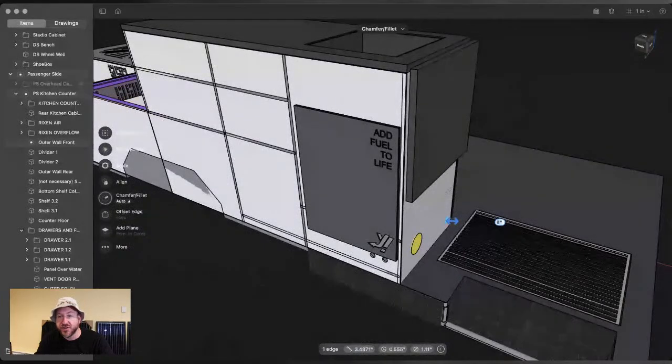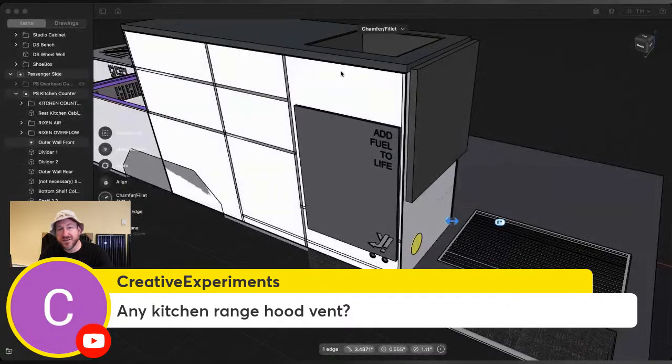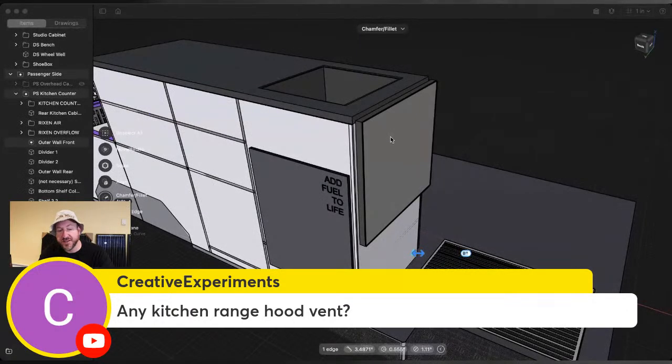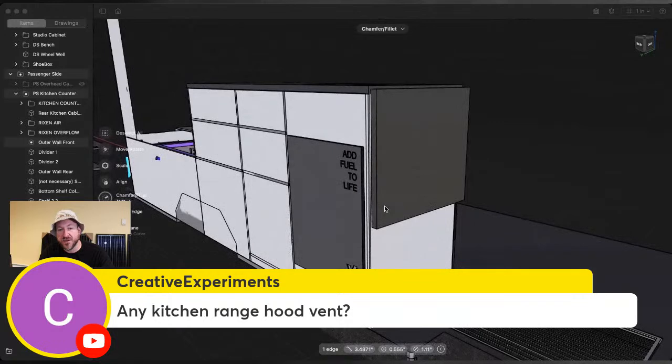Any kitchen range hood vent? No, there's a lot of ventilation in the van. There's going to be a ceiling fan. The side door is going to have a vent in the window. There's going to be a lot of ventilation, so yeah, no worries about that.